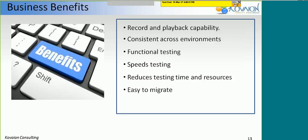It frees up the business users' time by transferring a significant chunk of testing workload, which results in improved test accuracy and time savings. As the test scripts are stored as an object in a database, it is very easy to migrate from one environment to another environment.